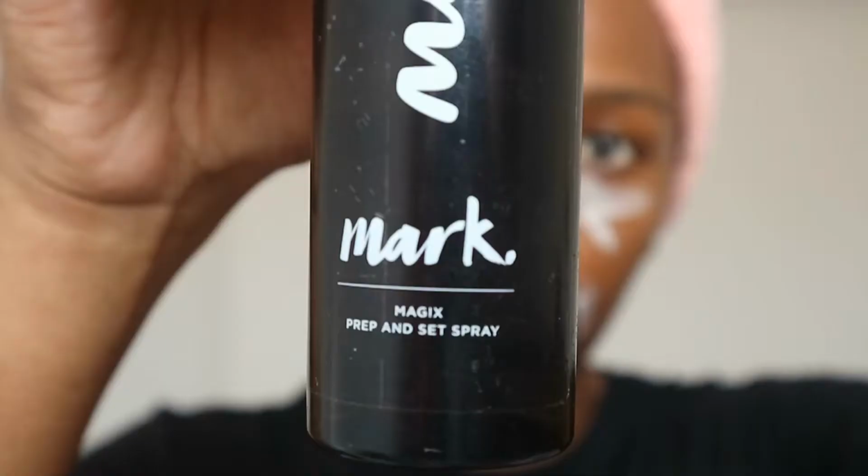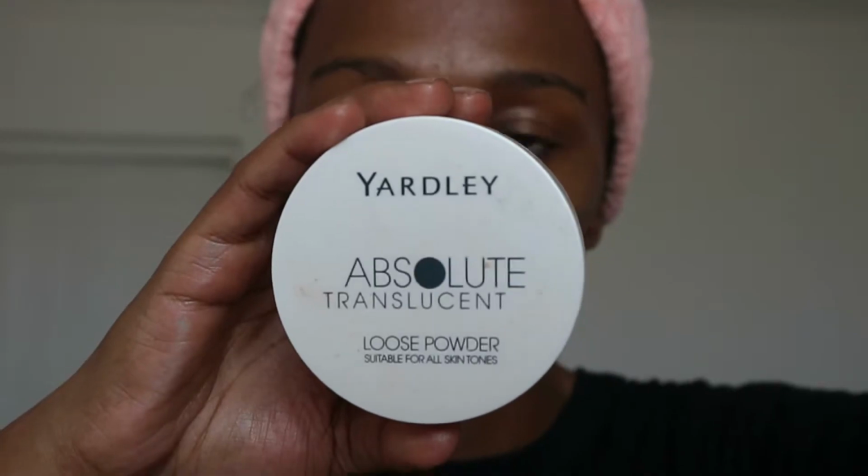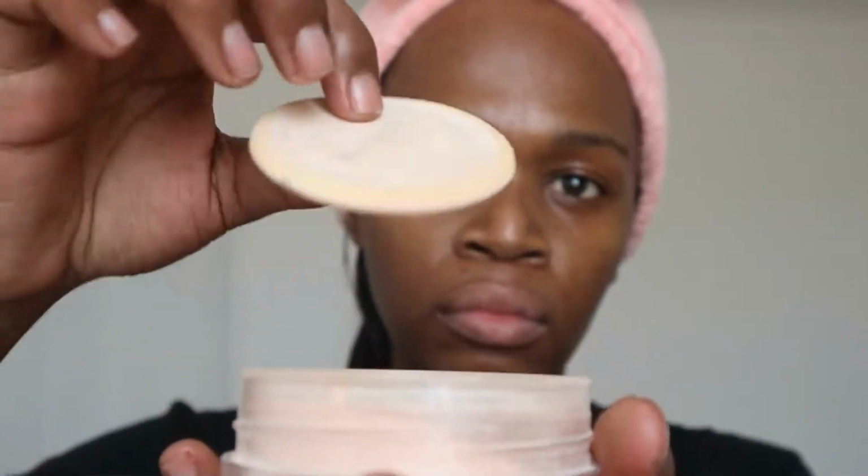So I always apply the primer on where I always crease a lot, and I also go with this Avon setting spray because I love my makeup to be matte, and I'll be going with the Yardley Translucent powder. This is an OG, just in case you guys didn't know. I have normal to oily skin, so I just love my makeup to be matte so that it can last the whole day.